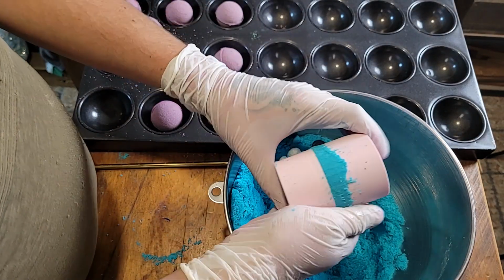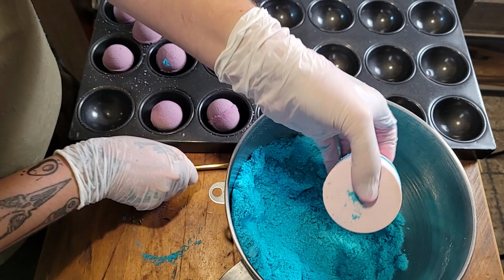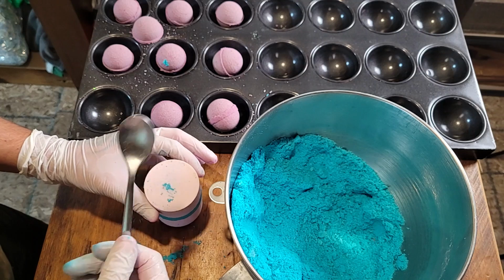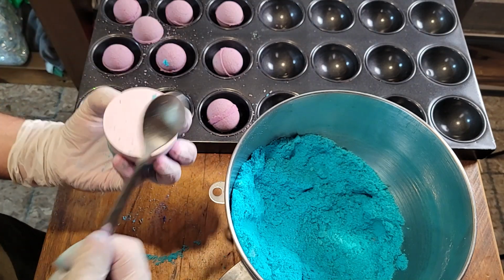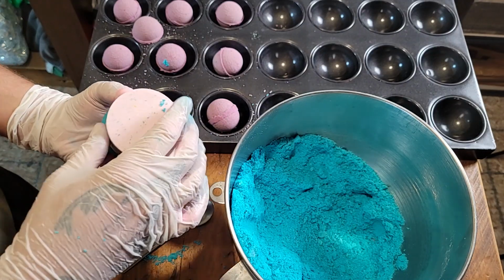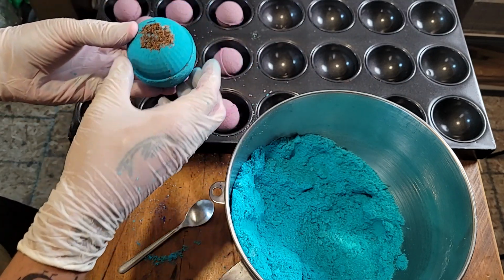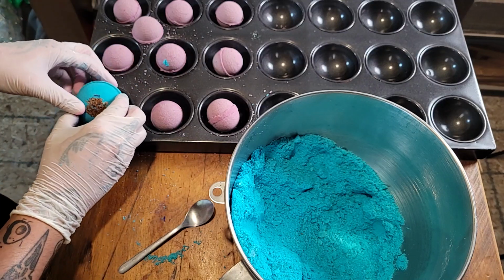Okay, we're going to have a big Saturn ring. That's all right. Fun tester to play with. Okay, and because I want everything to come out in one piece, taking a tiny spoon, I'm going to hold it over like that so the bath bomb can fall into my hand. And there we have that one. She's ready to go. Now my fun part, I have to pop her in.